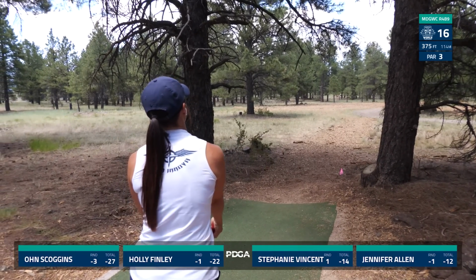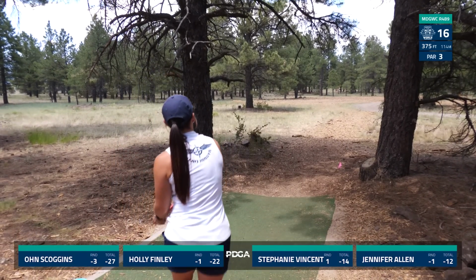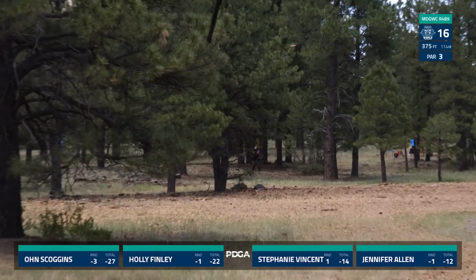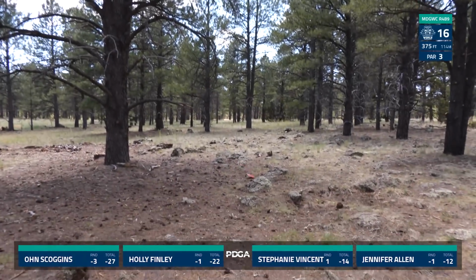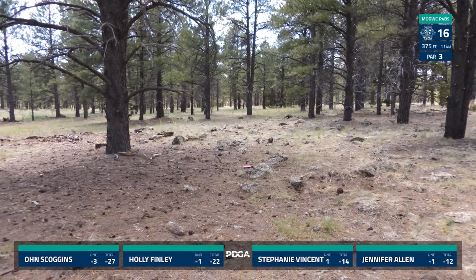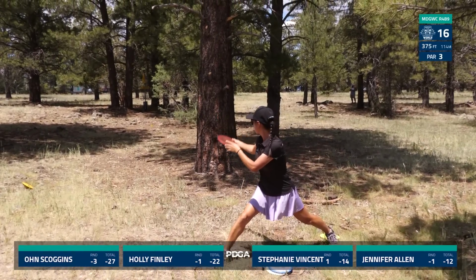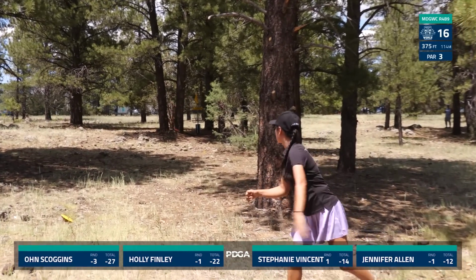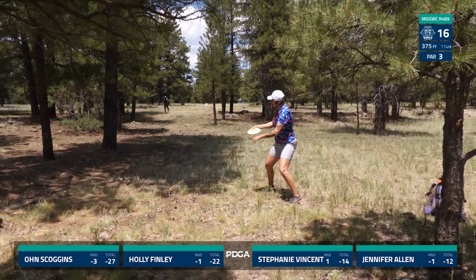And I'm always curious if you can get to the basket if you go. If you would have sent that over that shorter tree, you could get there. Yeah, so I'm okay with this hyzer route. I've done that quite a few times as well, but I can reach the basket if I get a good turnover. I've been mad at myself this week for really trying to get too fancy with those turnovers, and it cost me. So the hyzer route's pretty safe.